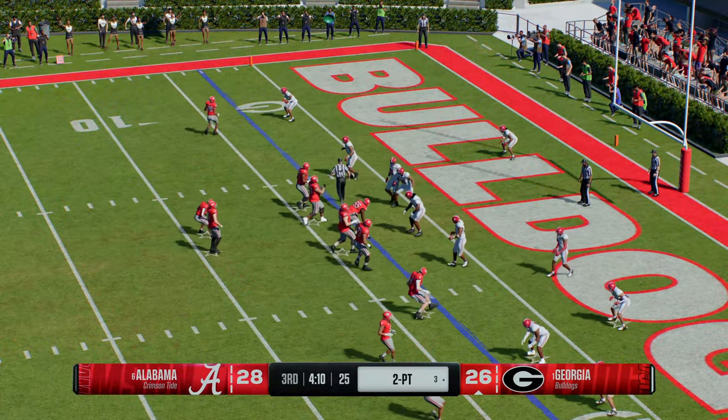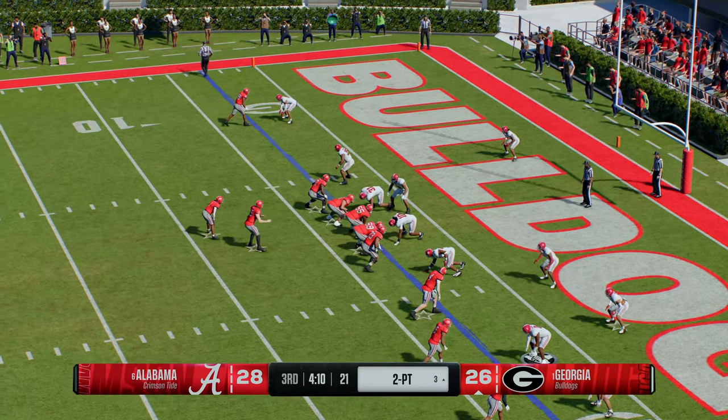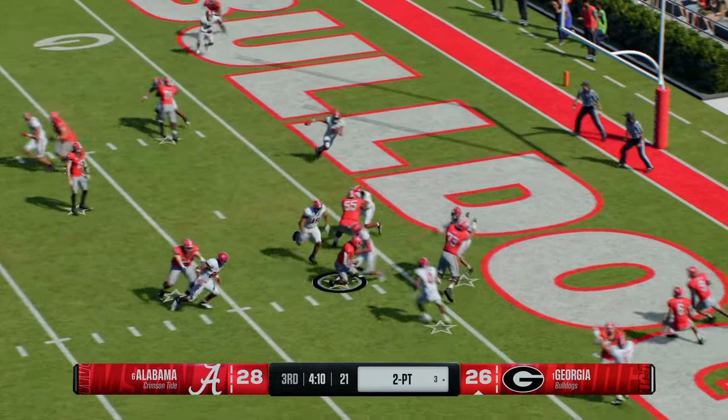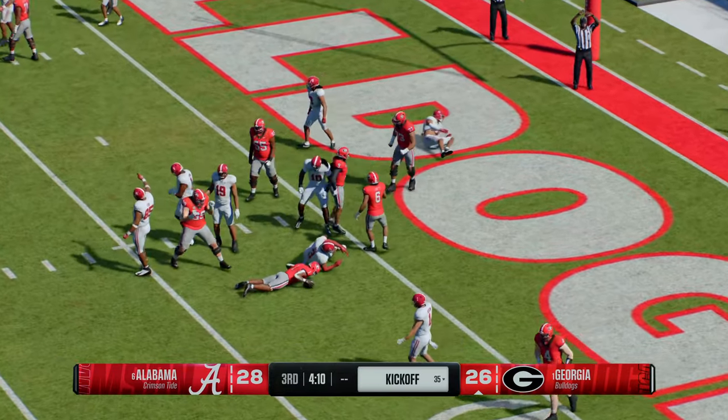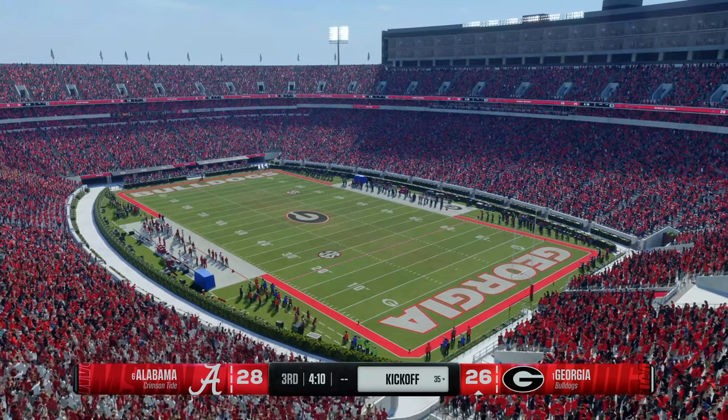The offense still out there. They'll set up to go for two here, trying to tie the game. They try to muscle toward the end zone on the ground. And he's not going to get there. They come up empty and miss a chance to tie the game.